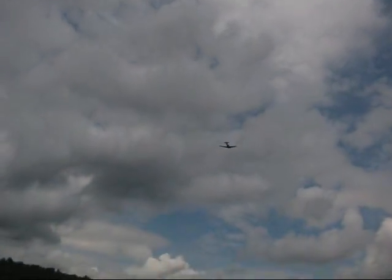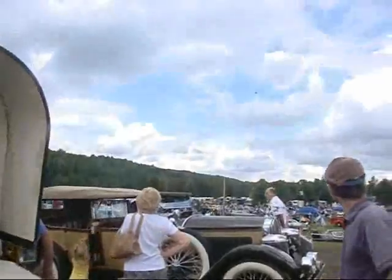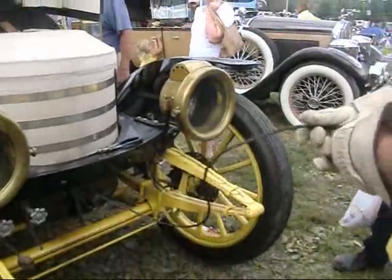And what are we looking at? A Corsair? I don't know what that is. That's not a Spit. That's a radial engine. It's a Thunderbolt or something like that, I think. It had no bombs, that's all I know. It's safe. You might see the biplane today.